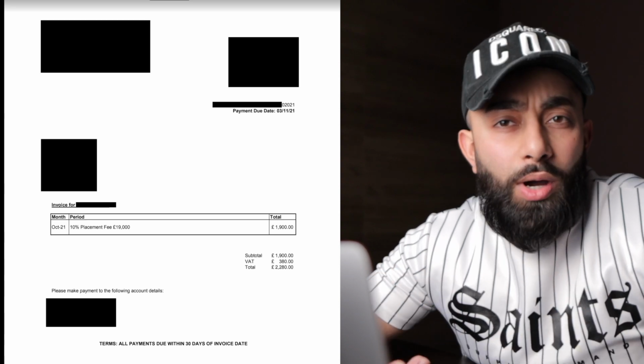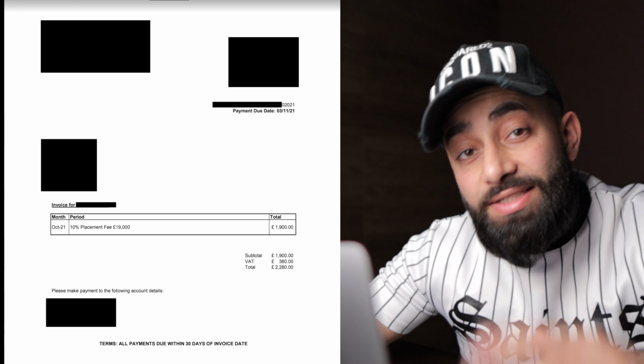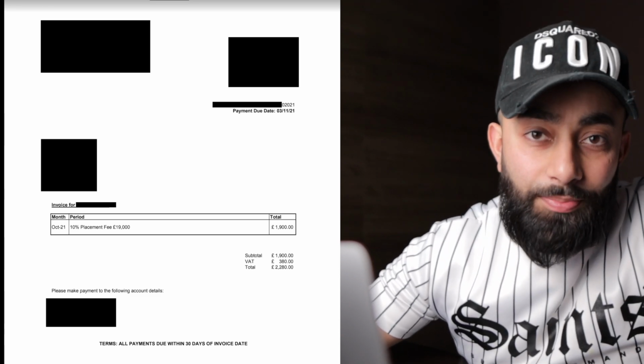But in this same email, I actually sent another invoice for another candidate. And that was for a lower ended production sort of guy. So that was 10%, and 10% of £19,000 is £1,900. So the £1,900 and £4,560, you get the idea, £6,500-ish.